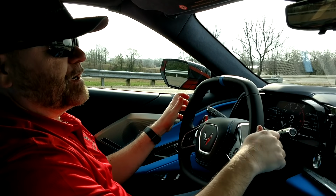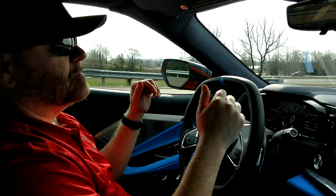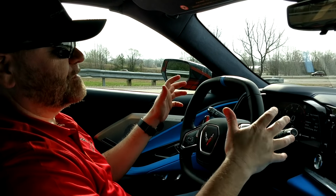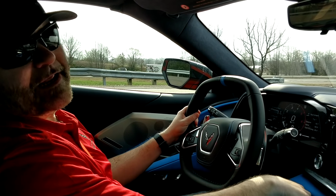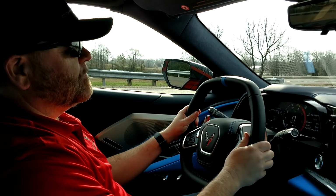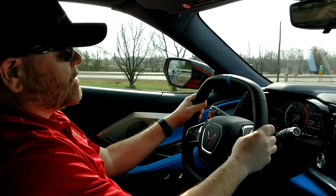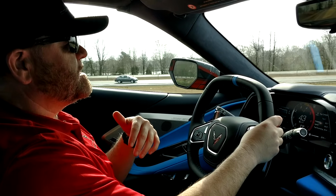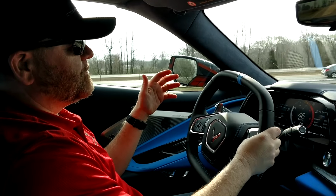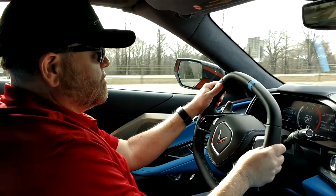I'm going to do a raw video as I'm traveling home of all of the things that I think about this 2020 Corvette as I can think of them. This is going to be raw and unedited. We're going to put it in drive, head on down the interstate, and see how this car has impressed me since I took delivery of it at the National Corvette Museum yesterday. So, let's get up here, merge into traffic.